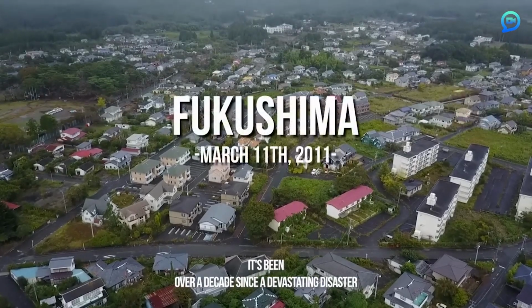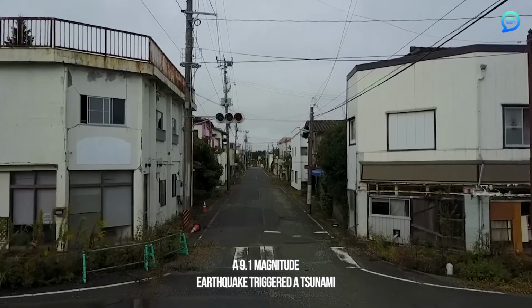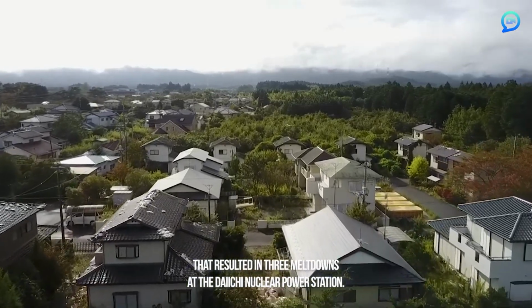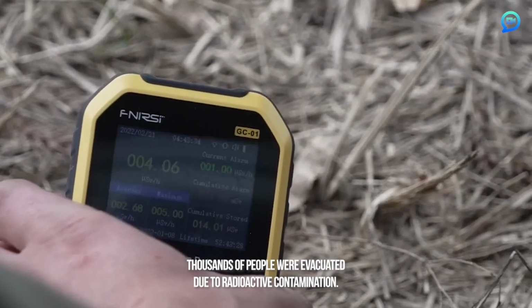It's been over a decade since a devastating disaster occurred in Fukushima. A 9.1 magnitude earthquake triggered a tsunami that resulted in 3 meltdowns at the Daiichi nuclear power station. Thousands of people were evacuated due to radioactive contamination.